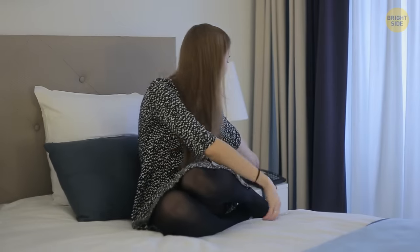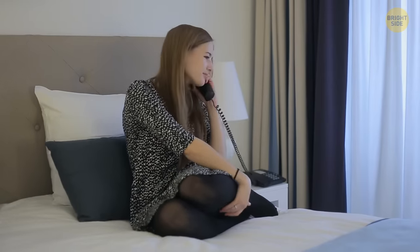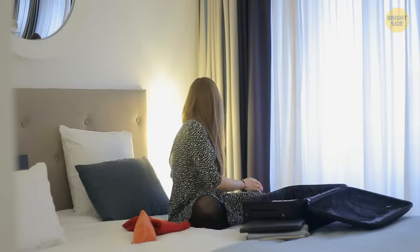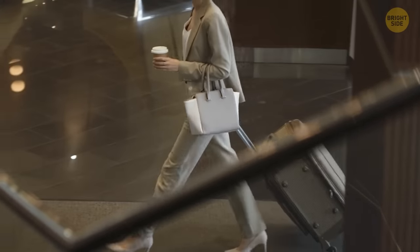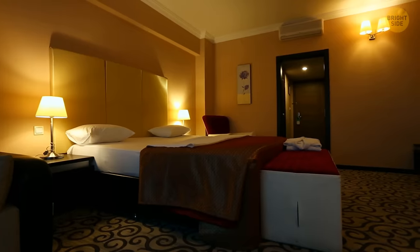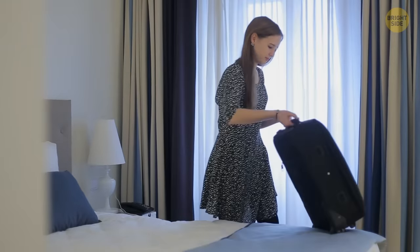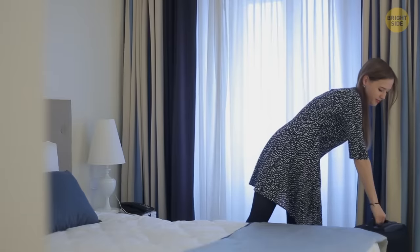Don't be too shy to call down to the front desk and ask for a late checkout. It's probably not a big deal for the hotel, but it might make all the difference to you. Hotels know you might be more likely to choose them again or leave a nice tip if they give you a few extra hours in your room. If they say no, well, at least you tried.